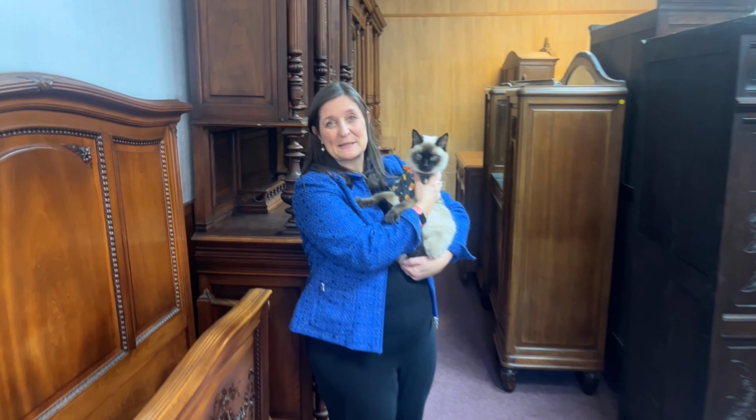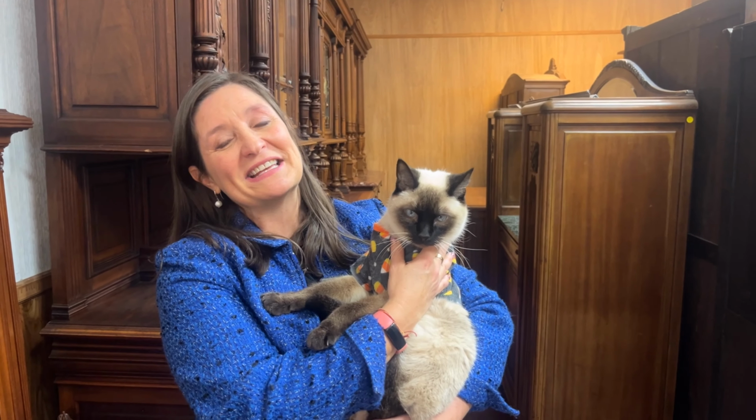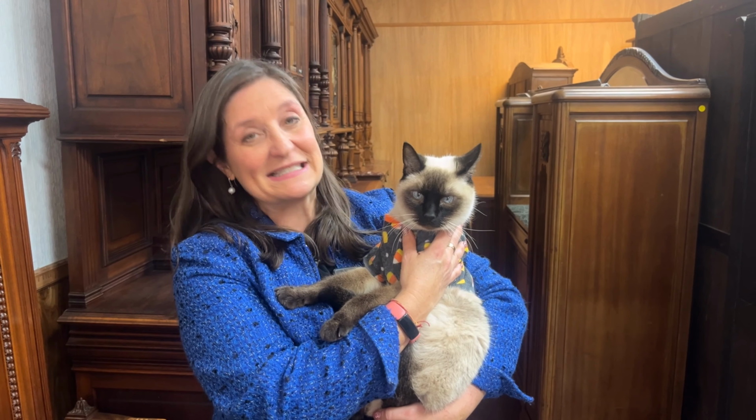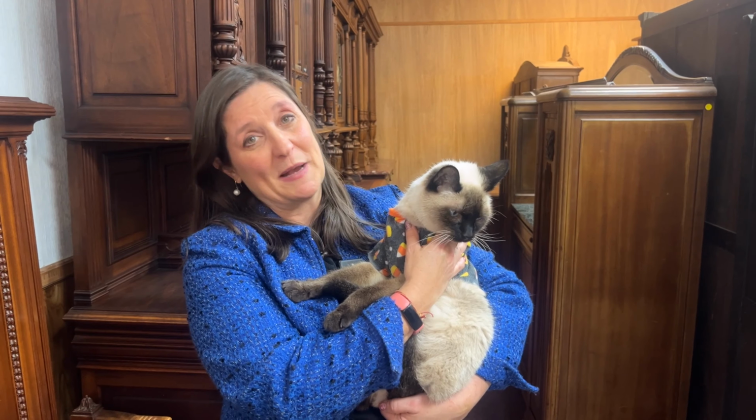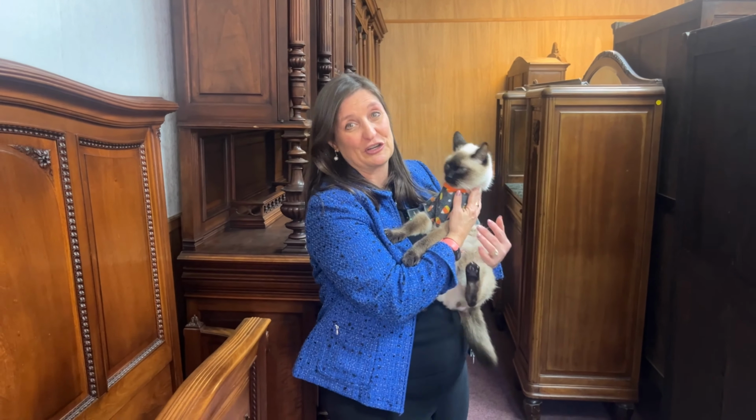So this is Minky, our mascot here at EuroLuxHome.com. Minky is a 15-year-old Siamese that lives here, and he is our special needs kitty, so he's wearing his little outfit. But we'll put Minky down, and he'll show you the best places to sit in all of the furniture.